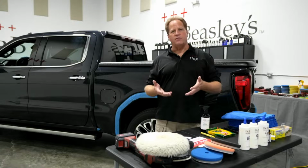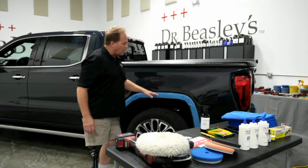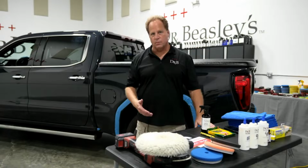They should have been like me. If they're gonna buff it out, tape it off and protect the trim. It takes minutes to tape off trim. It takes a lifetime of looking at ugly stained trim.